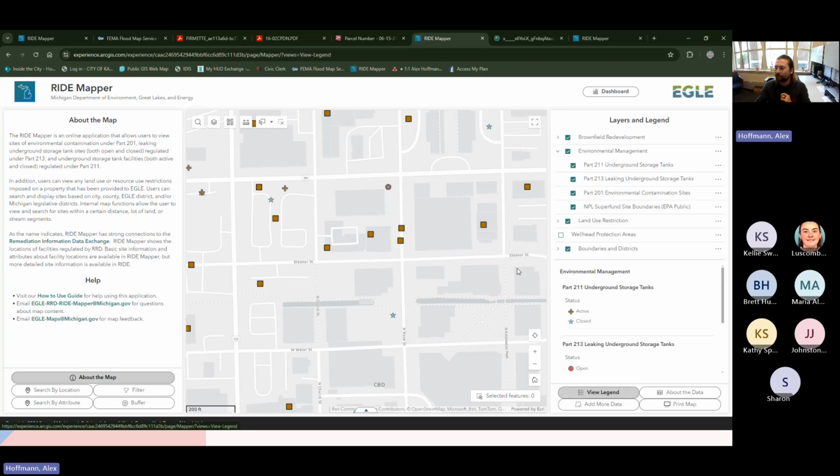No, you're correct. Sorry, view legend. Everything is marked here. So you'll see, okay, underground storage tanks are marked with the plus as active and the star is closed. That's a very good point. Underground storage tanks, again, they're separated differently by open and closed. Contamination sites are these brown squares. Yeah, so the legend is here.